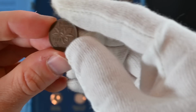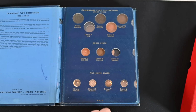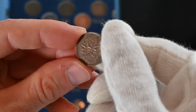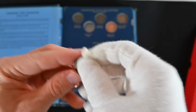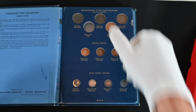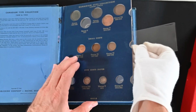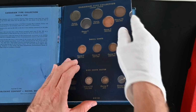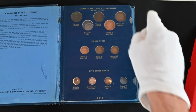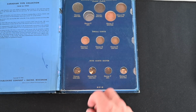This is a 1939. I'm sure I'll be able to replace this pretty soon. And over here, a 1948. Again, these you're all familiar with. We don't have to focus too much on those. But we did finish off the entire small cent series just like that. So that is a big check mark. There is no 1858 to 1901 in here, and I don't have a replacement.